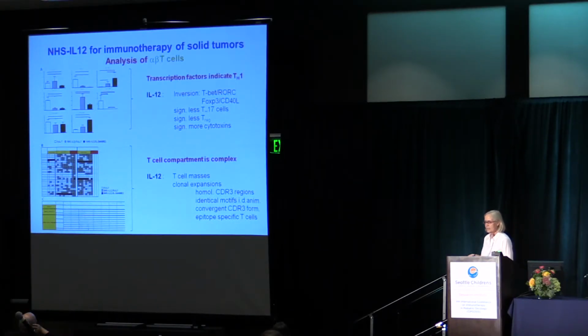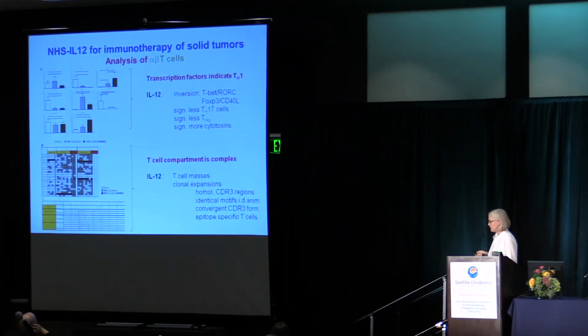And these black lines indicate that we had the same variable segments with distinct high single peaks of respective length, and in direct sequencing approaches, we found highly homologous CDR3 sequences or identical CDR3 sequences in the animals, and we also found convergent CDR3 formation, meaning identical TCRs resulting from rearrangement involving different variable, diversity and joining segments. So this indicates that we have a strong and robust T cell compartment with epitope-specific T cells.